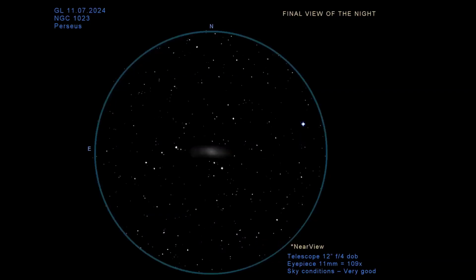And the final view of the night was this great galaxy that I really enjoy viewing, NGC 1023 in Perseus. I aligned the scope on Alpha Persei and then put in the search on the Astro Hopper for NGC 1023, and it shows you which way to go, pointing in a direction like that. So if you move the scope, it's almost like the old game of getting hotter, getting colder, getting higher, whatever. And that's basically what it was.